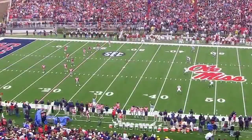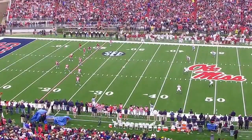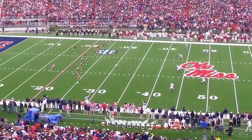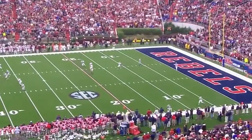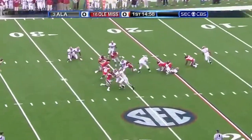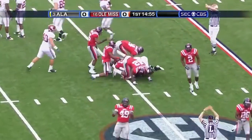And Ole Miss, Craig, remembers the way Javier Arenas started the game out last week against Kentucky. A 60-yard return to open the game and put his team in position to get an early score and take control of that football game. Arenas averages nearly 30 yards a return, settles underneath at the 6-yard line. We're underway in Oxford. Arenas makes a little high step at the 20 and is swarmed down at the 25-yard line.